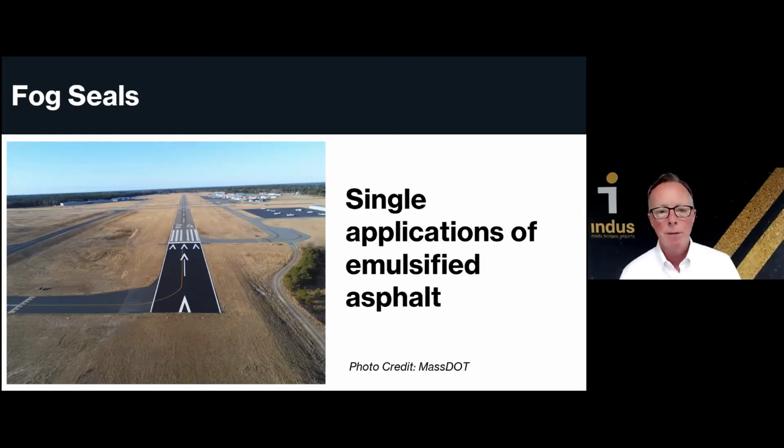And this is a picture of a fog seal job we did on the Plymouth Airport down in southeastern Massachusetts. This was a Massachusetts DOT project, and they utilize a gilsonite-based fog seal called GSB 78 that meets the FAA P608 specification for airport work.